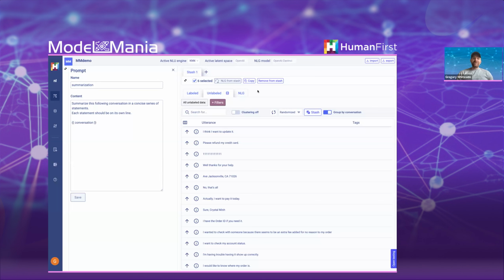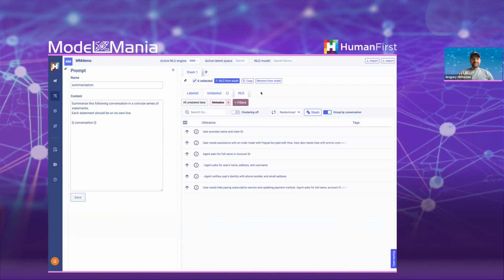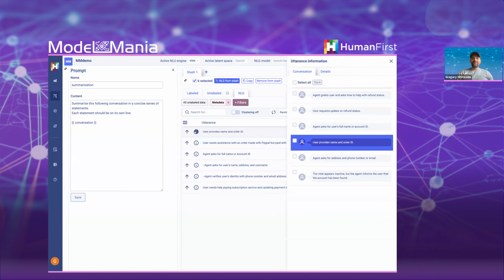So this is running against OpenAI, and we're quickly going to see the results of the summarized output of these conversations. I'll just give it a second to run. All right, and here you see this is the NLG tab, so the generated data. And you see we have 6 conversations effectively. We've transformed these raw conversations into their summarization equivalent.